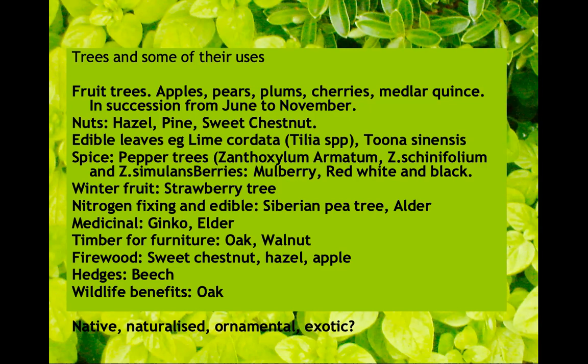We've got edible trees with edible leaves like lime, like I mentioned earlier, and Tunis sinensis, which has got lots of names. Flamingo tree is one of them. Spices, there's pepper trees. Actually, there's one at Mount Ephraim, which is quite cool.